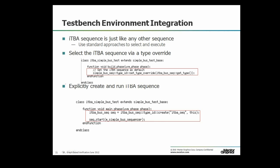Finally, we need to integrate this in our existing UVM infrastructure. And as you have seen, the graph-based sequence is just like any other UVM sequence. So depending on your testbench style, you just use the UVM standard methods to include the sequence in your sequence library. You can either use the factory, as you see in the first example here, where we simply do a factory override to select the graph-based sequence instead of the default random sequence. So it's just a single line we need to change in the existing testbench.